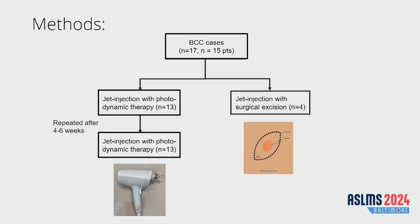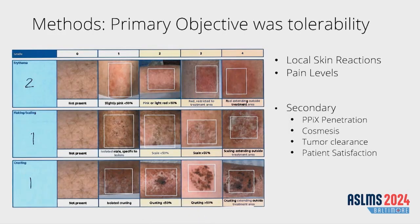So we wanted to look at tolerability and feasibility of the method. So we looked at local skin reactions like erythema, edema, flaking, scaling, and crusting. We also wanted to see pain levels. So would this be less painful than potentially a needle injection of the photosensitizer, if that's the goal of getting deeper? And we also looked at cosmesis and tumor clearance, as well as patient satisfaction.